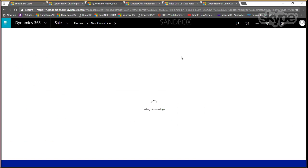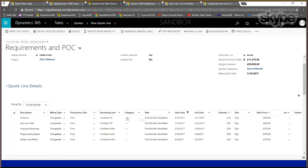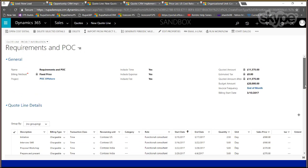Let me close the pricing function here. I'm using a functional consultant in my estimation against this particular phase of the project. I'm using two functional consultants from the US, and for some other tasks I'm using a functional consultant from India. I'm estimating my required quantity in days, and I'm getting my sales price defaulted accordingly.